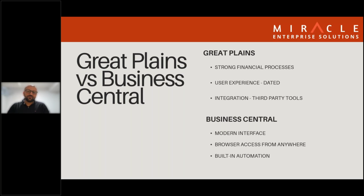When it comes to cost, GP usually means a big upfront cost and a yearly fee for maintenance. With Business Central, it's a subscription, pay monthly, scale as your team grows, and no surprise bills. Finally, I understand GP is still supported until December 31st, 2029, and Microsoft is not really innovating on it anymore. So all the cool new stuff in terms of AI, automation, reporting, it's all going into Business Central. If you're looking ahead, if you want flexibility, you want modern tools, fewer headaches, Business Central just makes sense.